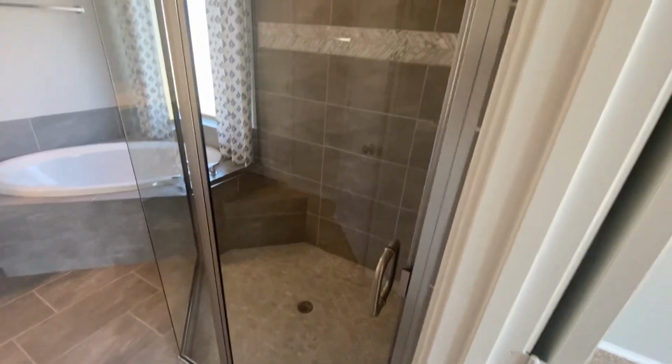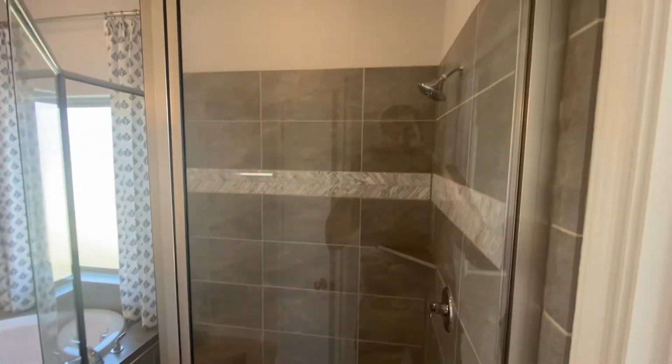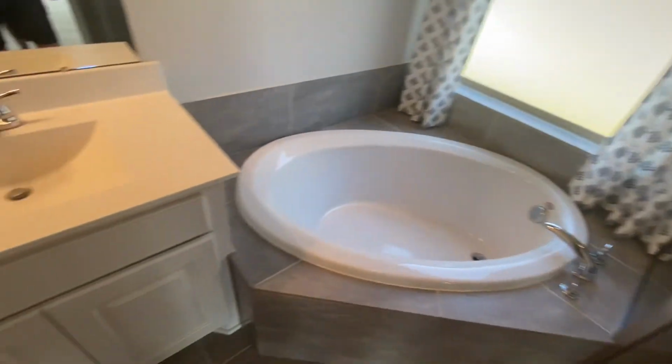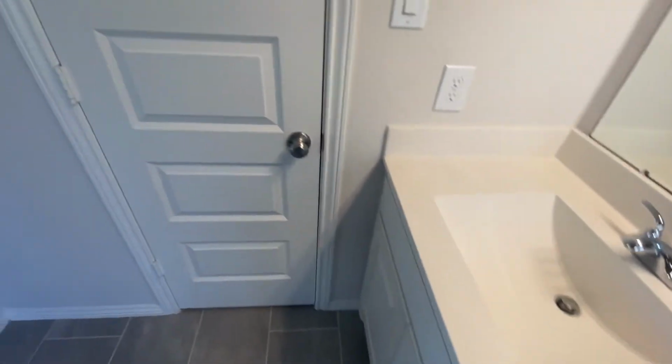Here is the restroom. Big shower space, enough for 2. You've got the tub there, which is pretty. I love when they put it in the corner like that. His and her sinks. And let's check out the closet.